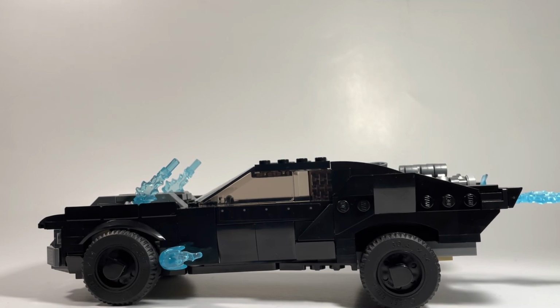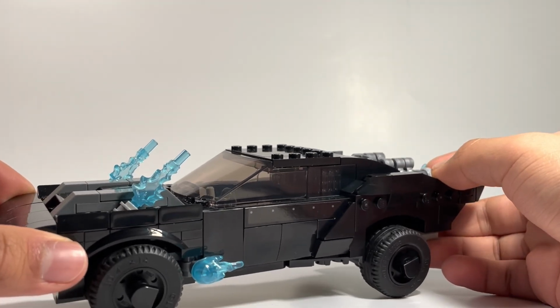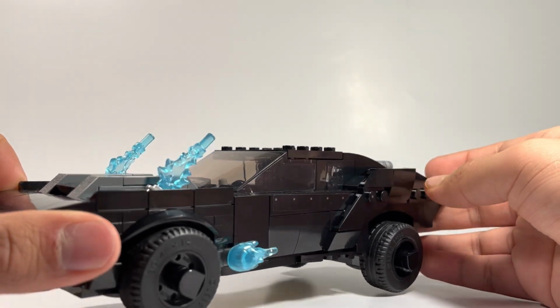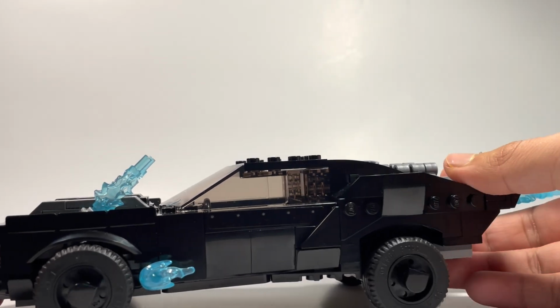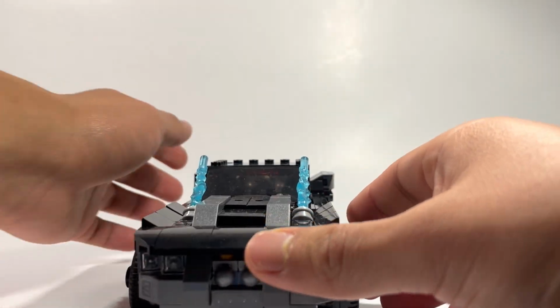And now let's get into the build. This is honestly my favorite set of 2021. This thing looks beautiful. When I first saw it, I was like, okay, Batman's actually my favorite superhero, so I'll get it just because it's a Batmobile and Batman's my favorite. But I was not expecting this thing to look this good.